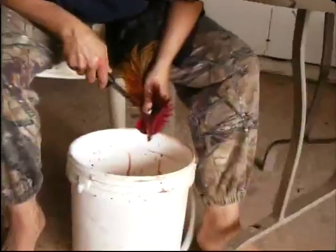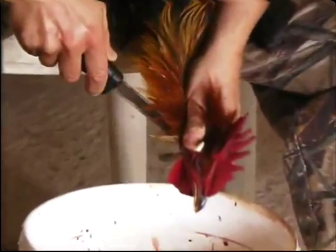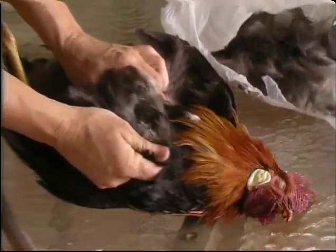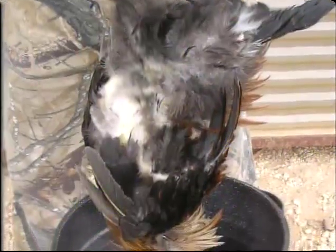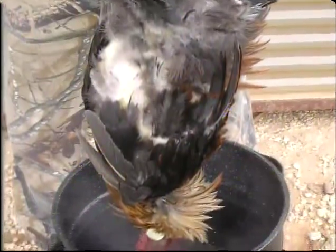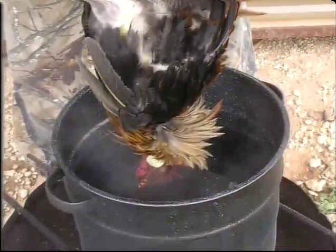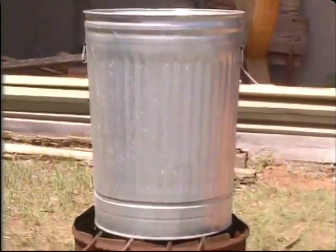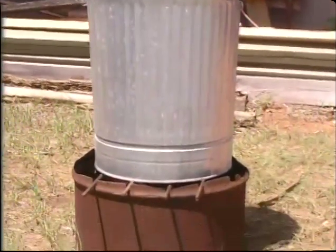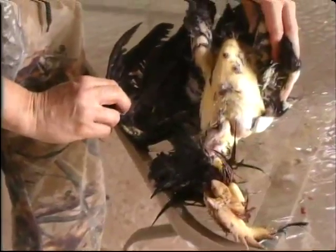First, the bird is killed by cutting into the neck or brain, and the blood is drained into a bucket. Next, we dry pluck any feathers or down that we want to keep. Then we dip the birds into hot water, around 180 degrees Fahrenheit, for about 2 minutes, which loosens the feathers and makes it easier to pluck. Note that a simple fire pit can be made out of an old barrel and some pieces of rebar. A metal garbage can works well if you don't have a big pot. After soaking in the hot water, we pull out all of the feathers.